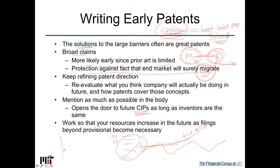Remember, we're talking about the field and about claims. So you might start here, but what CIPs do and all these strategies we're talking about is that even though the rich space of the innovation looks like it might be over here over time, what these other strategies do is allow you to kind of converge and try to cover those additional areas, which you can't see initially until you go through the iterative innovation process.